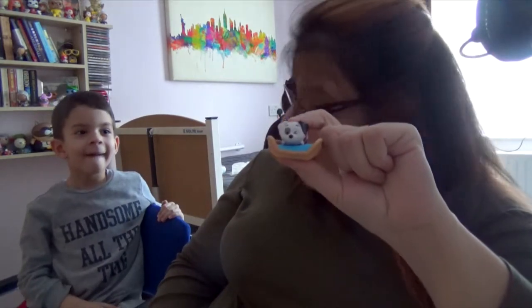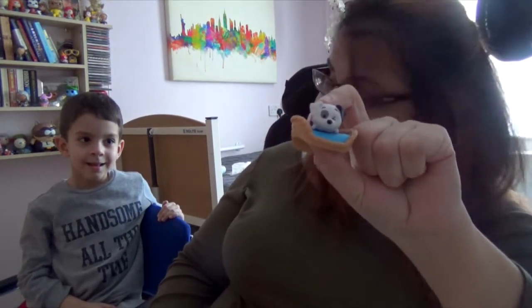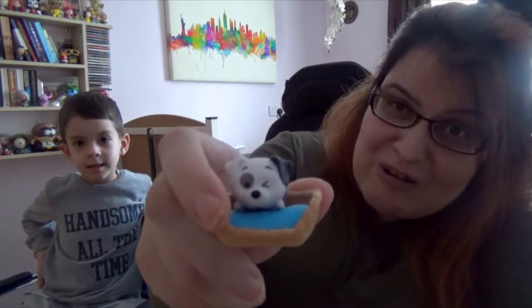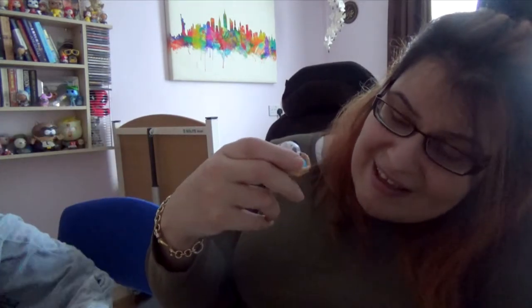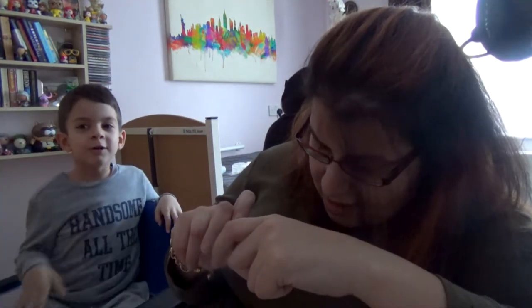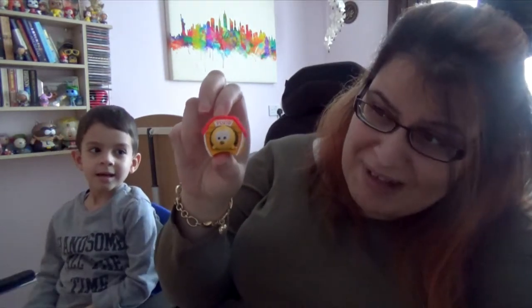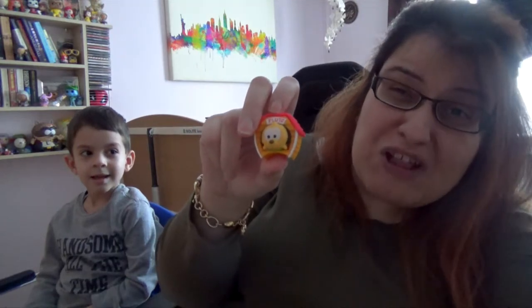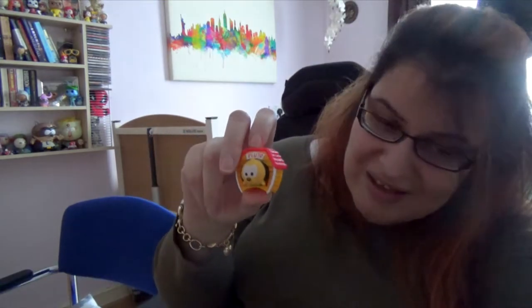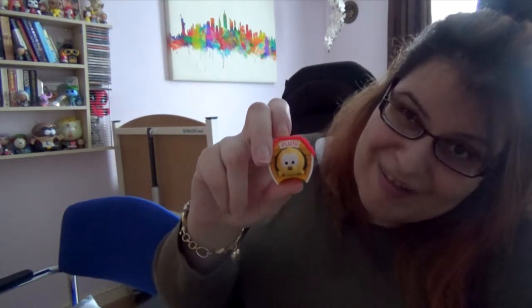Up next, we have one of the Dalmatians from 101 Dalmatians. Super cute, just sitting in his little basket there. I'd like to think it's Roly Poly or Roly. We have Mickey's great companion and best friend, Pluto the dog! Woof! He's a little cutie as well, in his little kennel. I like this one. You can actually stack these without their accessories.